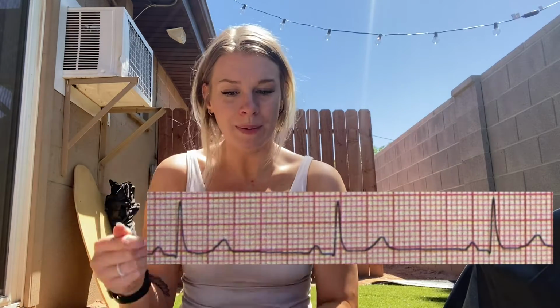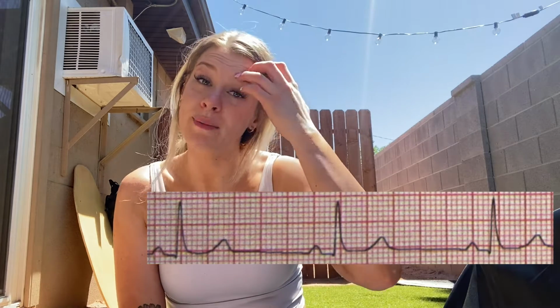And the treatments are, if they're asymptomatic, you literally do nothing, you just monitor them. If they are symptomatic, you stimulate them, so like pain stimulation, trying to shake them awake, hey, get up. Give them oxygen, check their vital signs, especially the blood pressure, and remember their baseline. Call a rapid response, give atropine. Atropine increases heart rate, and then figure out the why.